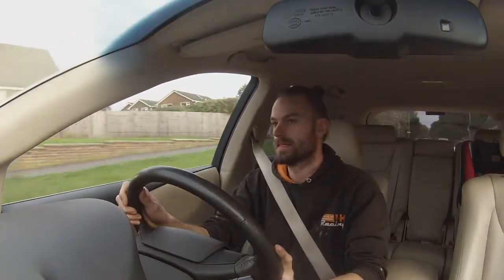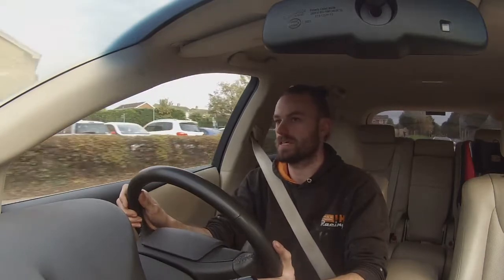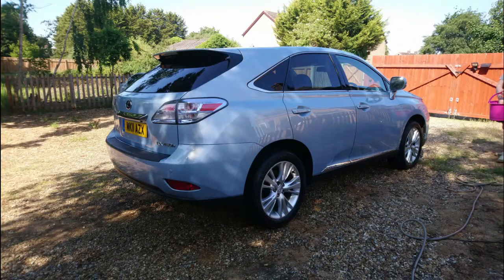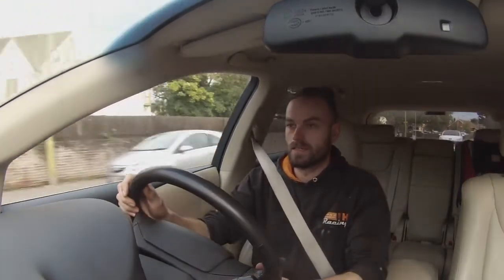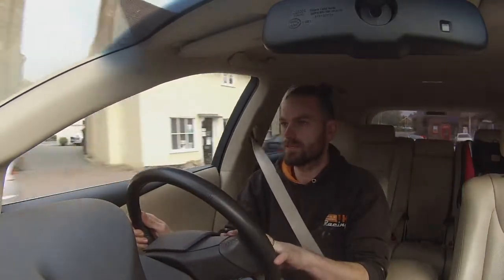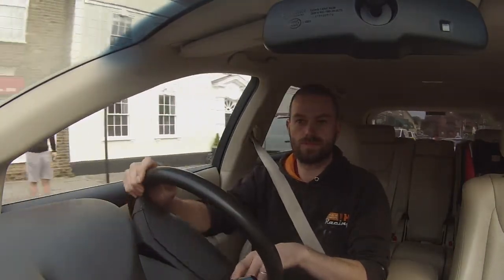So I'm going to be doing something a bit different today, something I've been wanting to do for a little while. I'm going to do a review of my daily Lexus RX450H 2011. I've had the car getting on for a year now. Done about 15,000 miles in it. Basically it didn't get used for 6 months during lockdown, 2020 at the moment, and yeah, so I just thought I'd do a little bit of a review.